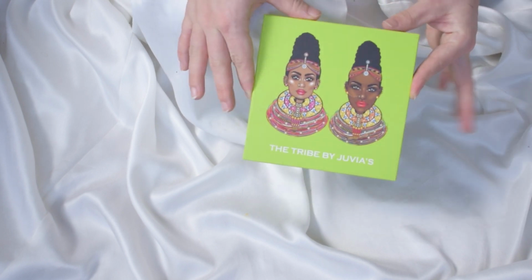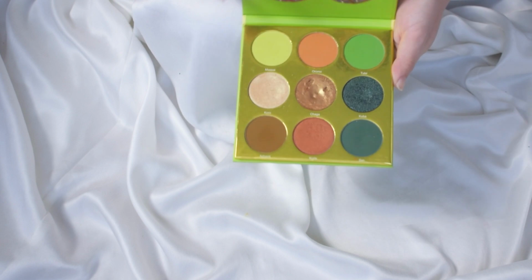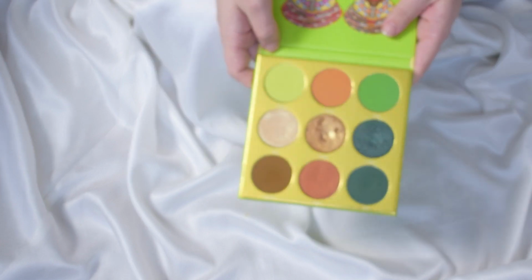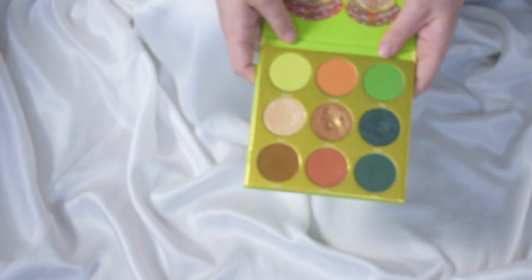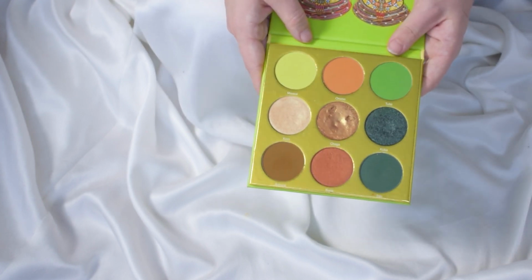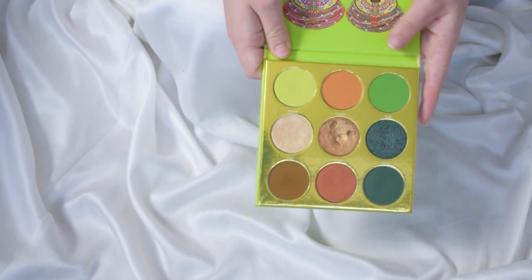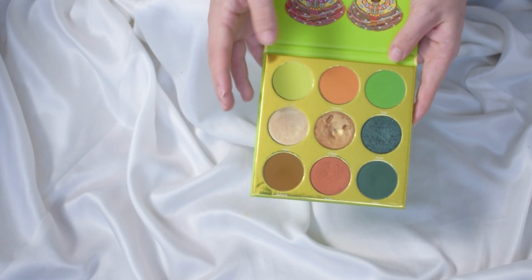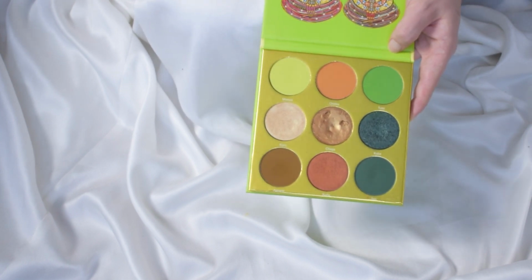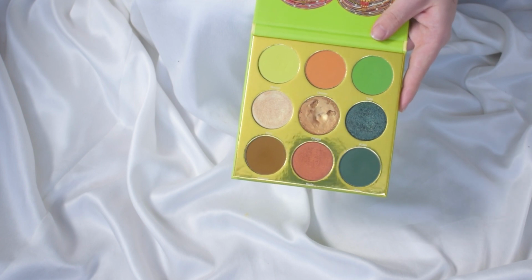This palette is my favorite one from Juvia's Place. This is the Tribe palette. As I said before, I am obsessed with green shades, and this is just green grass. No, it's beautiful. I love this palette. When they released this palette, I saw it on the internet and I was like, yeah, I'm buying that immediately. I didn't care. I don't know where I bought it actually, via a group order or something else, but I was immediately obsessed with this palette.